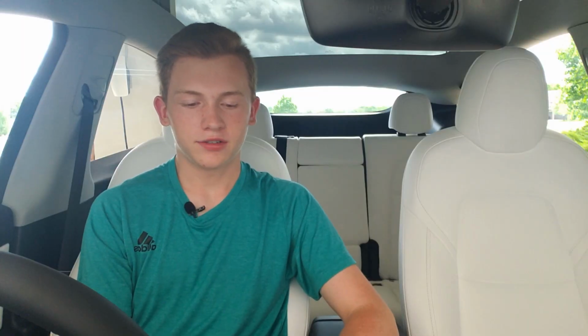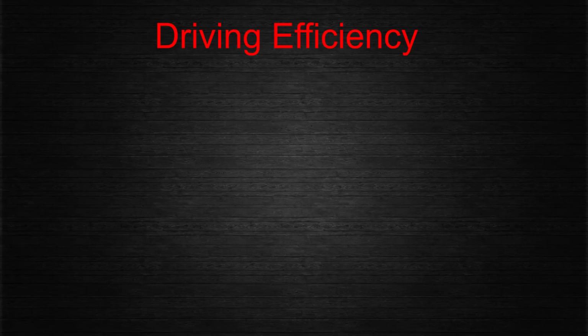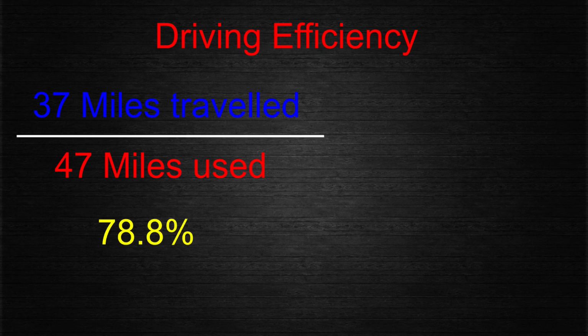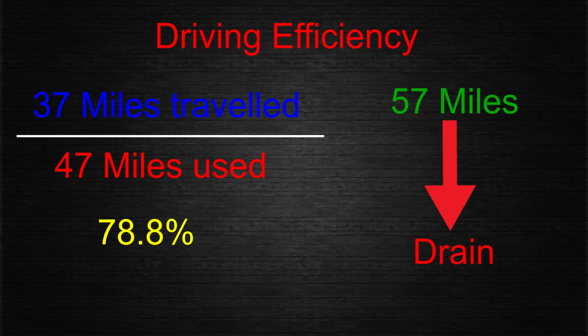The average miles traveled per day during the 2-week period was 37 miles total, but during that same period, the average miles of range used was 47 miles. So that's an efficiency of about 78.8% while driving the car. But the total average range used per day was 57 miles. That brings me to the range loss in drain while parked.